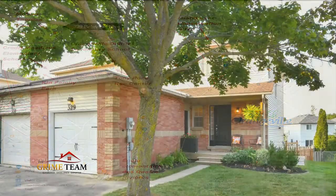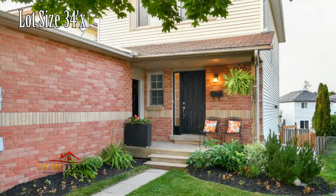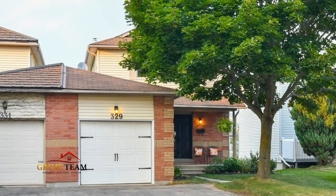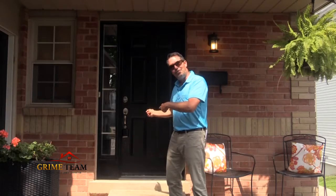The lot is a good size, measuring 34 feet by 113 feet, and features a walkout basement. The house is linked by the garage only, so it's pretty much a detached home. Well, let's go inside and take a look at this beauty.